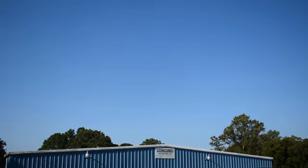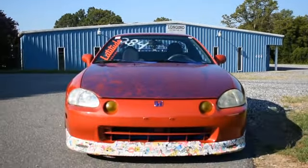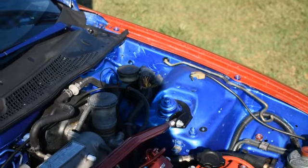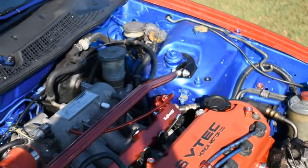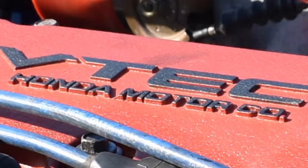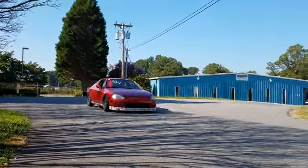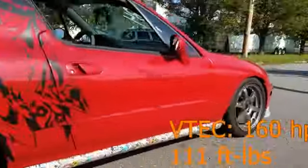The Del Sol was initially offered in 2 models in the United States, the base S and the slightly sportier SI. The main difference between those two is the engines, with the S getting the 1.5-liter D15B7 4-cylinder, and the SI getting the 1.6-liter D16Z6 4-cylinder that provided Honda's famous VTEC variable valve timing. 1994 would get an even hotter model, being aptly named VTEC. While the other 2 models had 102 horsepower and 98 foot-pounds of torque, and 125 horsepower and 106 foot-pounds of torque, the VTEC model produced 160 horsepower and 111 foot-pounds of torque.